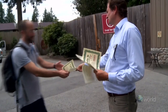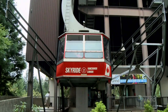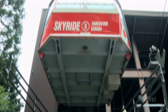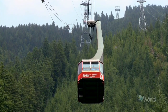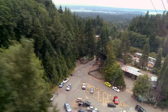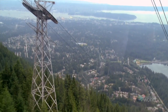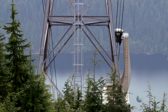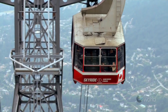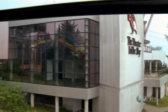After Capilano Park, we get back on our bus and head toward Grouse Mountain and its Skyride cable car. The aerial tramway, the largest in North America, will bring us to the summit of Grouse Mountain. Inside the Skyride car, we can see the forest, the Vancouver skyline, and the Pacific Ocean extending to the horizon. There's a range of activities on offer at Grouse Mountain, from a cinema that shows nature films, to helicopter rides, to paragliding.